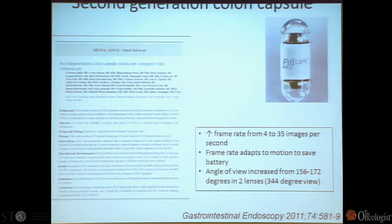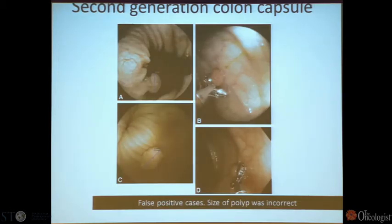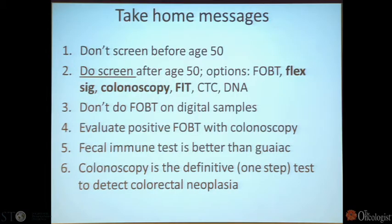One last thing I'm going to mention is the pill cam. You see the little pill cam here. This is now not only for small bowel screening, but is being developed for colon screening. It is good at detecting small polyps as it tumbles through the GI tract. And here you can see polyps that were identified by the pill cam.